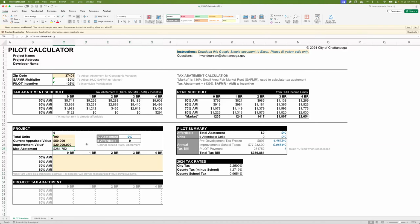That gives you a maximum abatement, the maximum amount of taxes that we have available to abate. We're not able to abate the county school taxes. That's why here you're seeing improvements school taxes. And we're not able to abate the taxes that are already being charged on the property. And that's why we're asking for the current appraised value. So $281,000, that's what we have to go shopping with. And what we have to buy is affordable units.